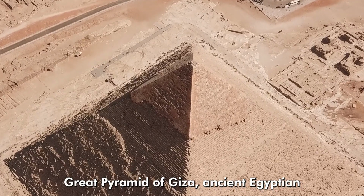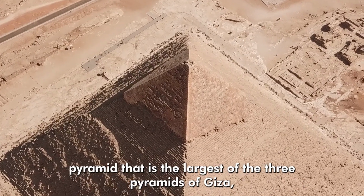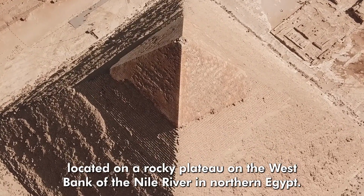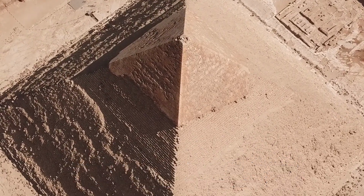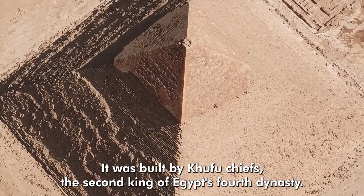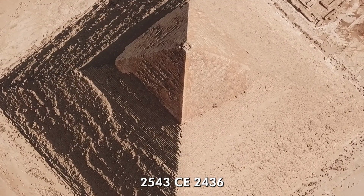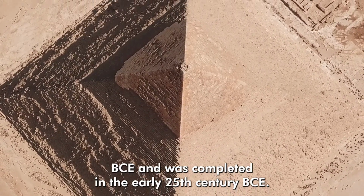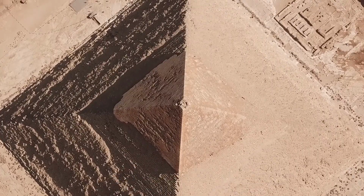Great Pyramid of Giza, ancient Egyptian pyramid that is the largest of the three pyramids of Giza, located on a rocky plateau on the west bank of the Nile River in northern Egypt. It was built by Khufu (Cheops), the second king of Egypt's 4th dynasty (c. 2543-c. 2436 BCE), and was completed in the early 25th century BCE.